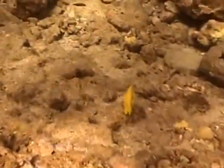And here we have another sturgeon fish. This one's called the yellow tang. And if you look close towards the tail, you'll see the little white spine.